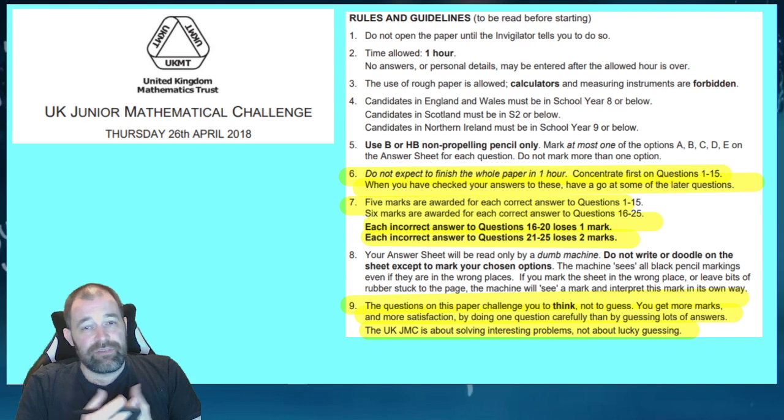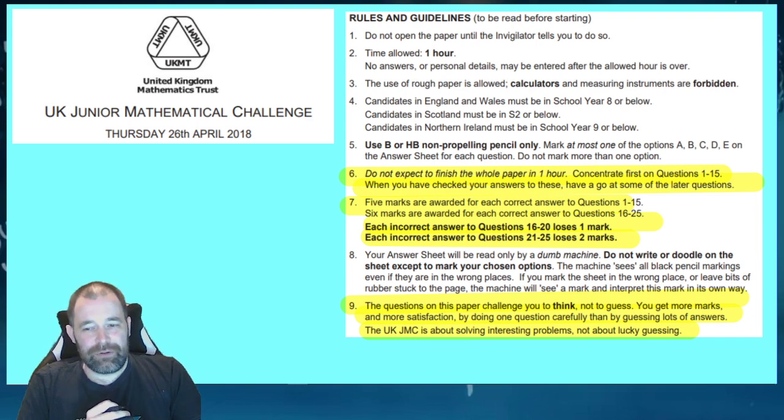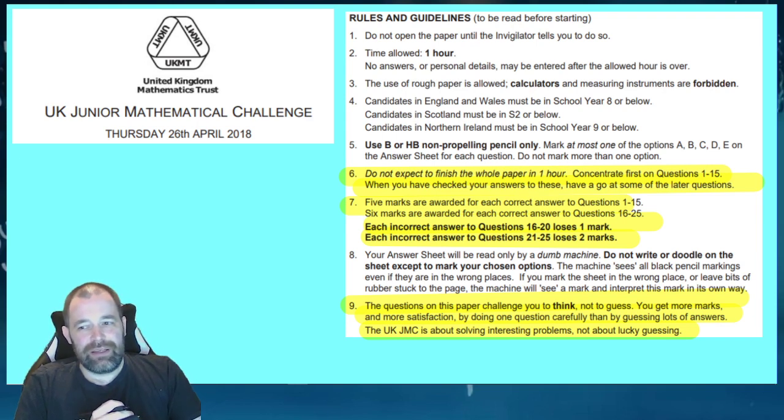Questions 16 to 25, they're tougher questions. They're worth 6 marks each, and if you get questions 16 to 20 wrong, you lose a mark. And if you get questions 21 to 25 wrong, you lose 2 marks. So there's much more punishment if you get those wrong. So don't guess at those. Again, especially if you're in year 7, you should just concentrate on the first 15. Try and do as many of the first 15 as you can. Take your time, come back to the easier ones that you couldn't do first time round.